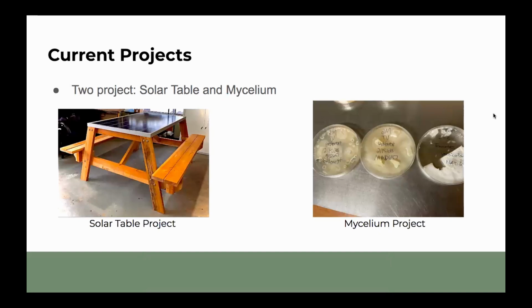Hotforest Enterprise is made up of one team consisting of two crews as well as a senior design project, as mentioned. The Solar Table project began in fall of 22. By the end of the fall semester, an initial prototype was completed. This semester, a second iteration of the Solar Table has been completed. The Mycelium project began in spring of 2023. The purpose of this project is to reduce wood waste in furniture manufacturing and use mycelium as an alternative.